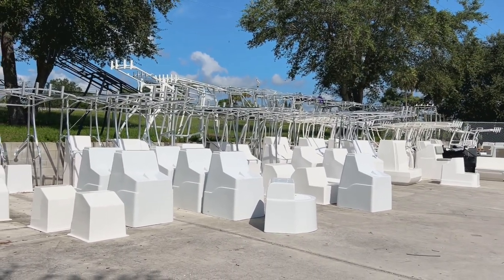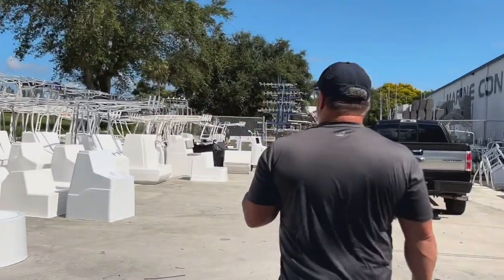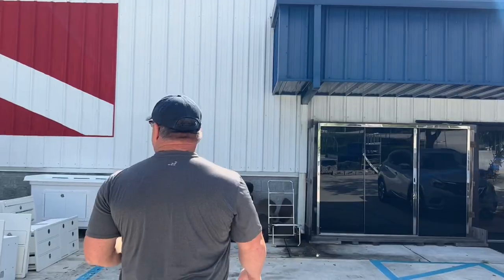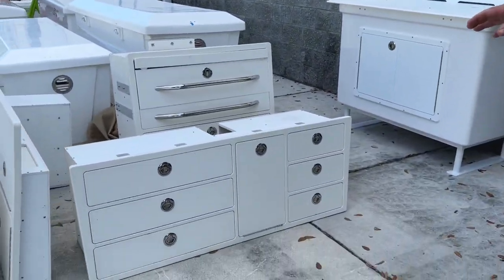Then you'll see there's some of the production stuff over here. Those are out of a production built boat, maybe a Boston Whaler or a Regulator or a Mako or a Dodge diesel truck that's really loud and deleted. Welcome to Florida. Let's say you got a big center console and you want to put some cabinetry in it. Look at this.